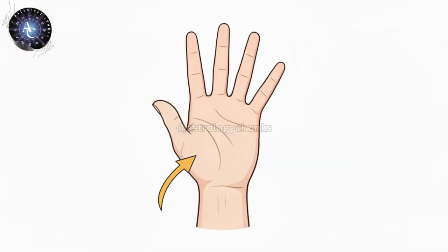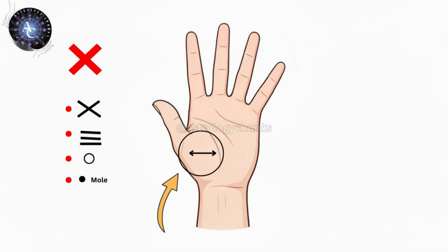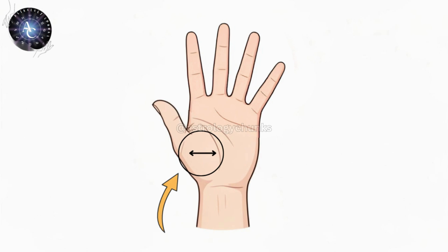The third thing I check is the mount of Venus. This mount is located at the base of the thumb and is enclosed by the lifeline, as you can see on your screen. It represents affection, emotional warmth, attraction, and one's capacity to nurture relationships. Ideally, this mount should be moderately developed. It should neither be excessively flat nor overly swollen. A balanced amount of Venus with a light pinkish tint indicates balanced emotional expression. Also, pay attention to the markings present on it. Excessive horizontal lines indicate emotional disturbances or unnecessary complications. A cleaner mount with fewer interfering markings is considered more favorable.